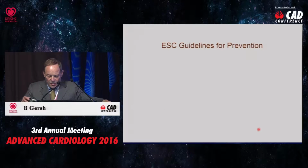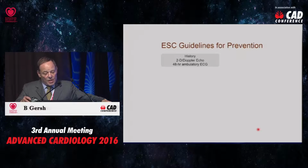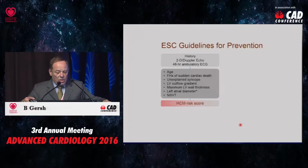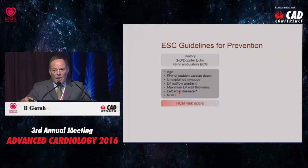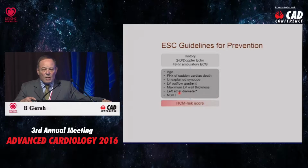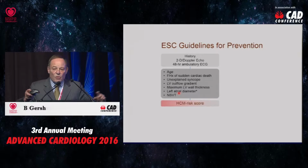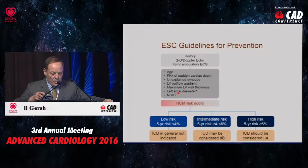Recently, the ESC guidelines were published by Perry Elliott, and their guidelines for prevention of sudden cardiac death are this. They took a number of these variables: age, family history, unexplained syncope, outflow tract gradient, left atrial diameter, and wall thickness. And what I like about this is they categorized them not just as dichotomous variables, yes, no, but as continuous variables. So wall thickness was not categorized as greater than 30 or less than 30. It was placed into this score or algorithm as a number, and they developed a HOCM risk score.